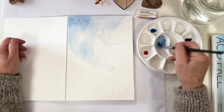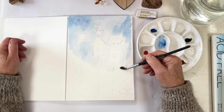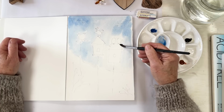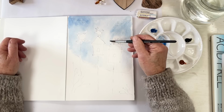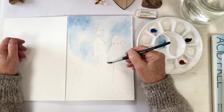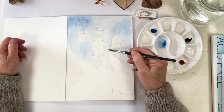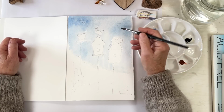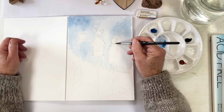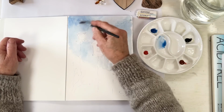Don't try too hard, I think, is my motto for 2025. It's not worth trying too hard. The harder you try, the more likely you are to fail. All right, so there we are. We've got a nice, loose, wintry sky.